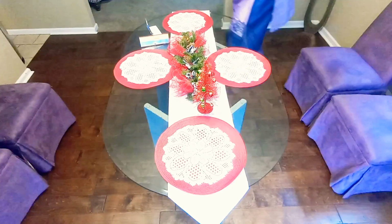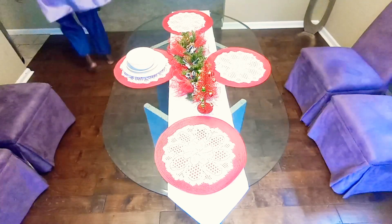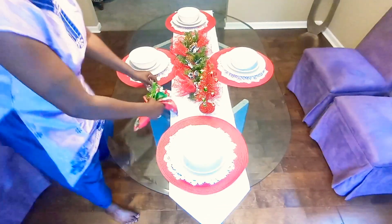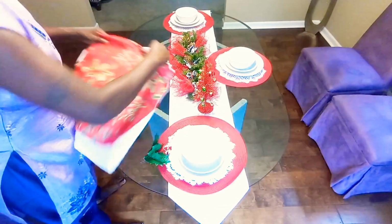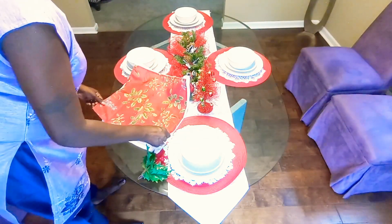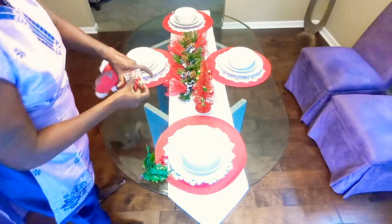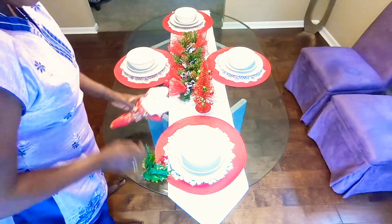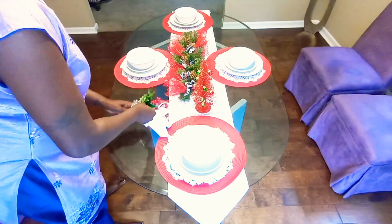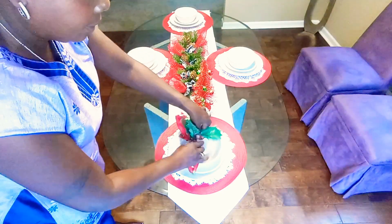As another layer, I'm going to come back in with the three pieces to the white set. And next, I'm gonna come in with the same Christmas napkin that I used before, but I layered it with the white dinner napkin. Put it through our acrylic napkin ring, which was a thrift find as well. And then I'm going to take our holly berry pick and just tuck that into the napkin ring as well.